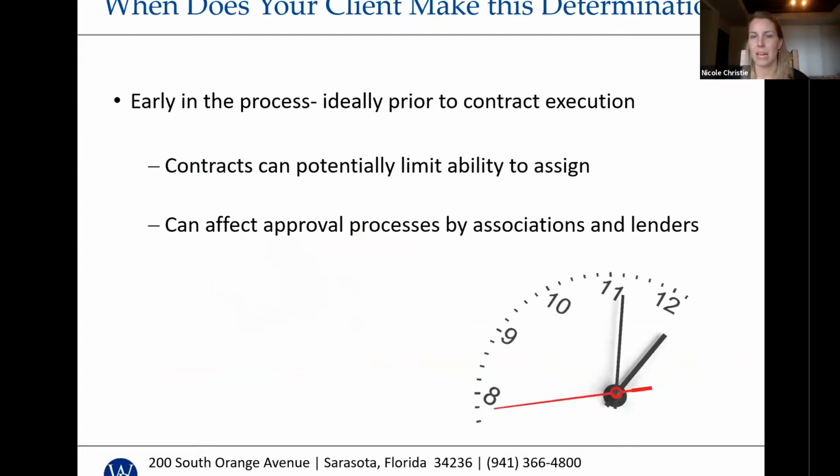So when does your client have to make this determination of how they want to take title? They should do it early in the process, and that's something that you can help them with. Ideally, they do it prior to the contract being signed so that the right party is on the contract. Some contracts limit the ability to assign the contract later to another party. So if they enter into the contract individually and then they want to take title in an entity, if the seller doesn't allow them to under the contract, that could be a problem. That's more common in commercial transactions, but if you check the box in the residential contract that it can't be assigned, then that could be an issue if the seller isn't agreeable.